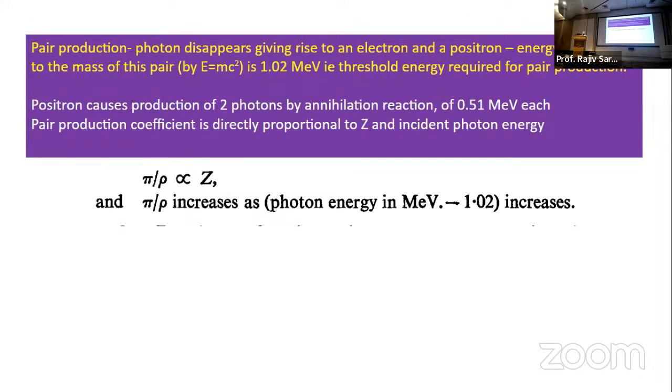And pair production, we will not discuss much on this. Just to say that in this the photon disappears and gives rise to an electron and positron. Energy is equivalent to the mass of this pair, by the formula E = mc², and 1.02 MeV is the threshold required for pair production. I don't think I've written it, so you all should think why 1.02 is the threshold. You should know the answer.